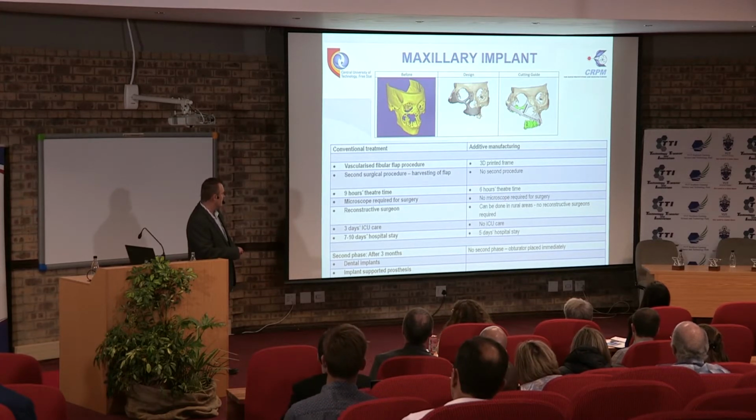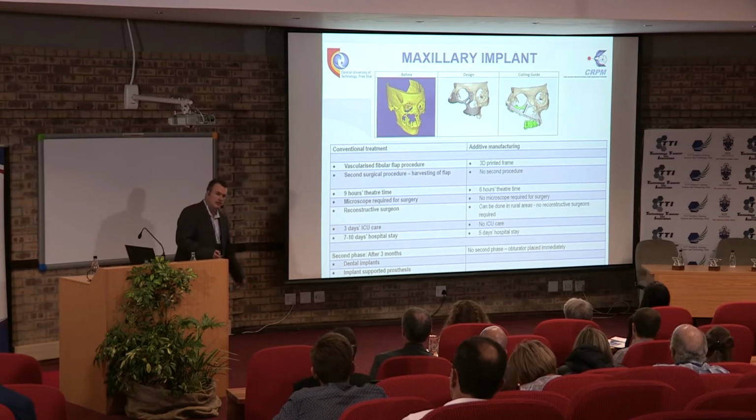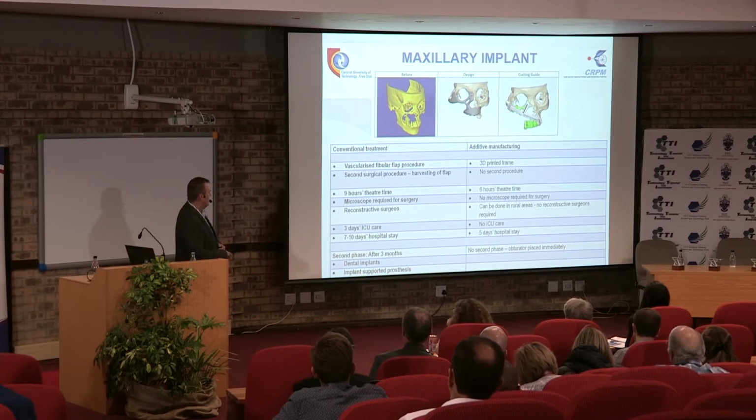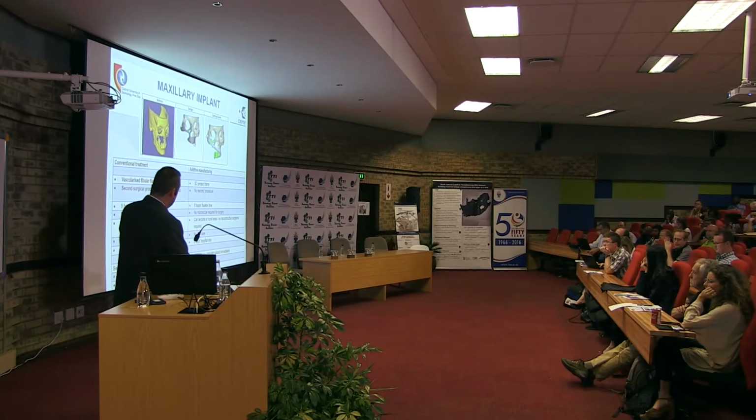So we're trying to benchmark the conventional treatment on the one side and additive manufacturing on the other. Conventionally the gold standard is still what they call a fibular flap procedure, where they remove the fibular bone from the leg. But in South Africa, that's difficult. There are not so many big centers that can do those surgeries for the blood supply and to make sure. So we need to look at maybe an alternative.